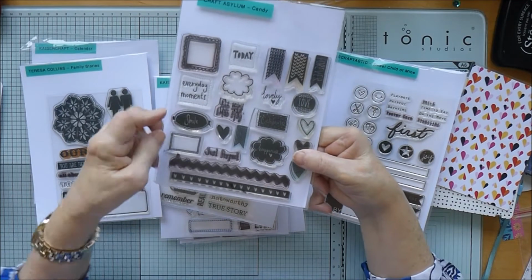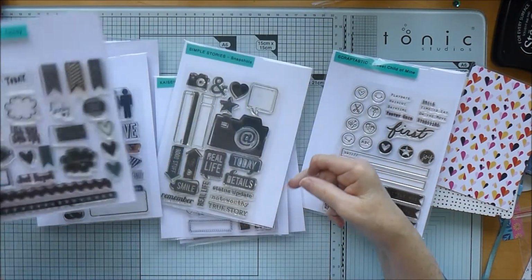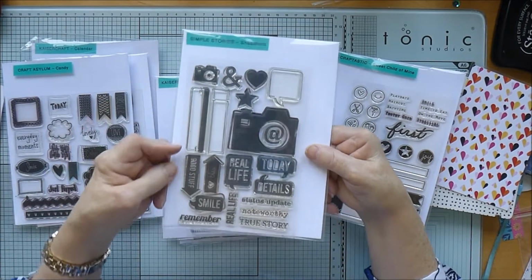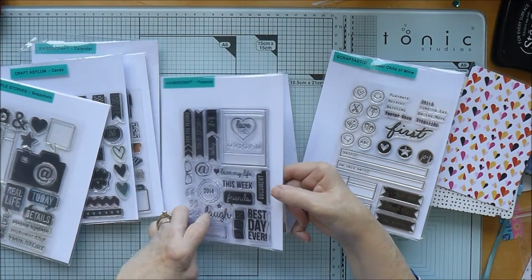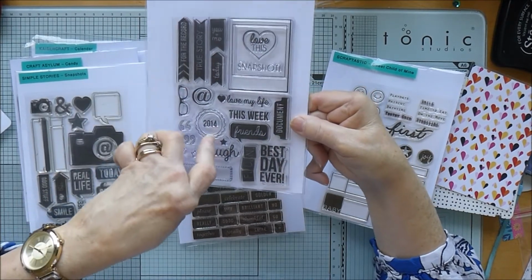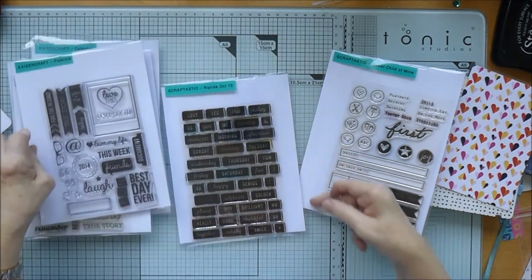This has got banners and nice little things that would be nice to stamp, just to cheer the page up a bit. And again, it's got a heart, star, little camera, a few nice little sayings. And again with this one, there's another Kaisercraft one with laugh and various things that I can use. So it's just a variety.